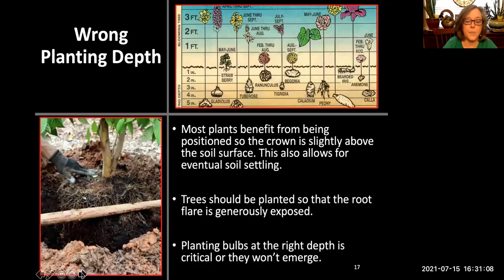Wrong planting depth. The photo on the left is an image of a small tree being planted. You'll see where her hand is. That is where the roots come off the trunk. That's called the root flare, right in here. You want to be sure that that is planted above ground, not a lot above ground, but somewhat above ground.